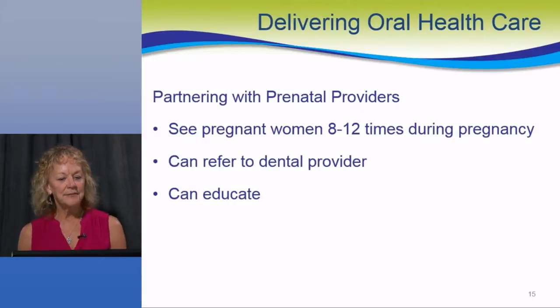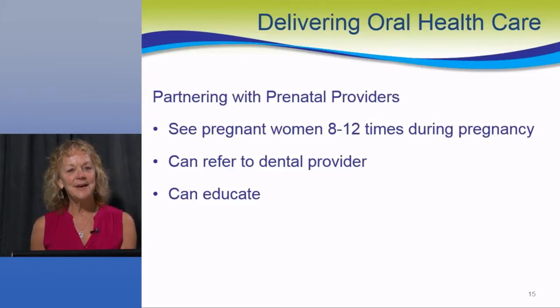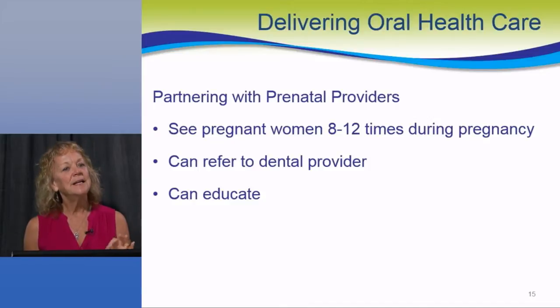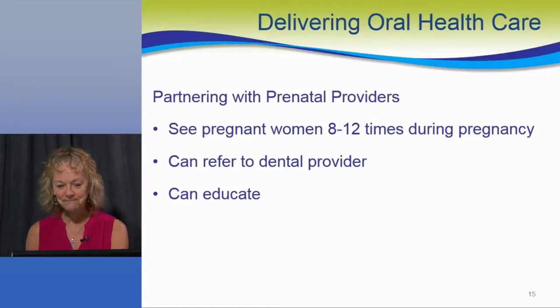So when we look at delivering oral health care, it's interesting to look at the medical providers, the prenatal providers, because during that 9 months of pregnancy, or however long it lasts, they see their prenatal provider probably 8 to 12 times. So that's a great opportunity for medical providers to give oral health education, to connect that pregnant woman with a dental provider. So that's a great opportunity, and I encourage you to encourage that to happen.